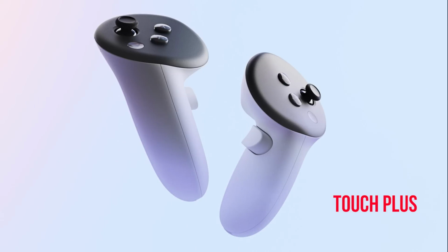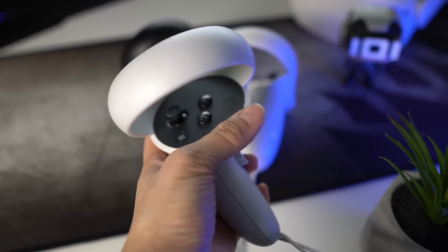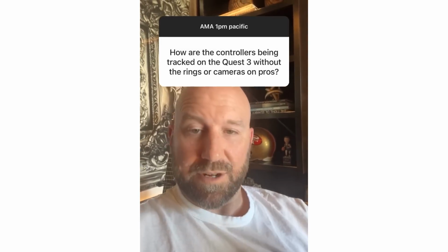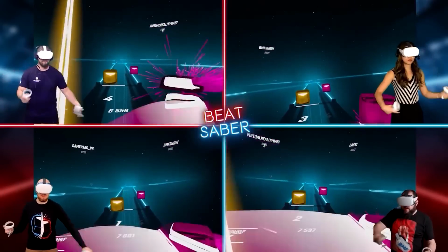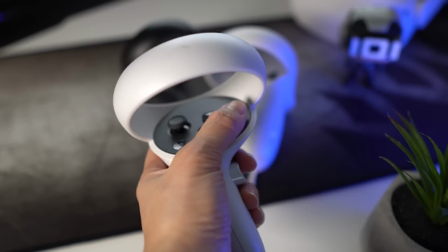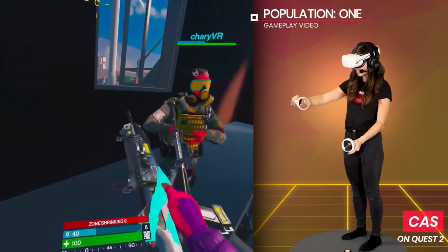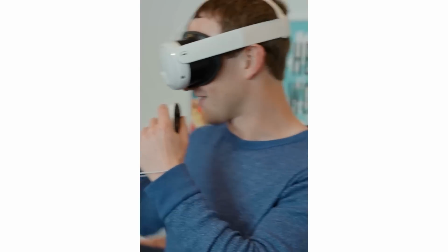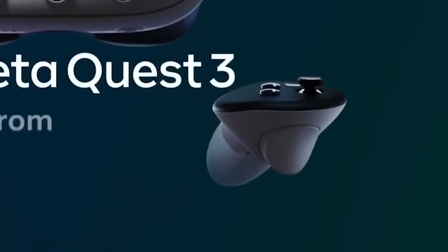On the new Touch Plus, you might notice the absence of the tracking ring, so you may wonder, how does the tracking work now? Meta CTO Boz offered some clarity during an AMA session. With the Quest 2 controllers, the tracking relied on a constellation of infrared LEDs on the rings, which, while invisible to us, could be detected by the headset's cameras. This enabled the headset to determine the controller's location, and by combining that with computer vision, it was doing a great job. The Touch Plus controllers still incorporate these infrared LEDs, but without the ring, as it's not needed anymore.